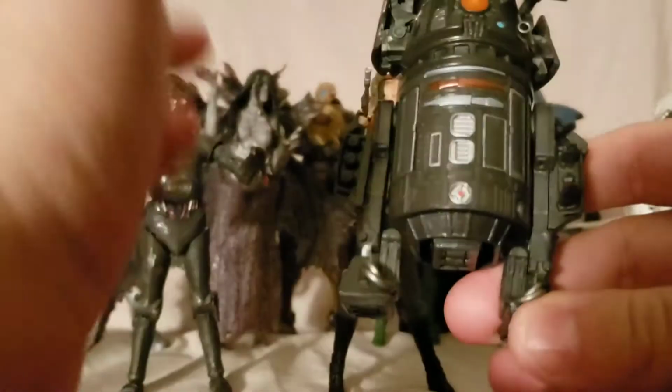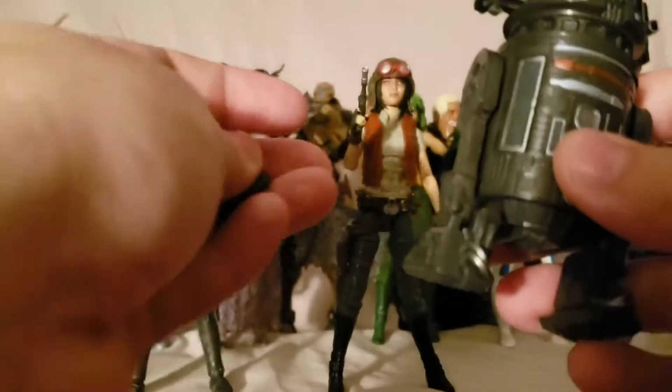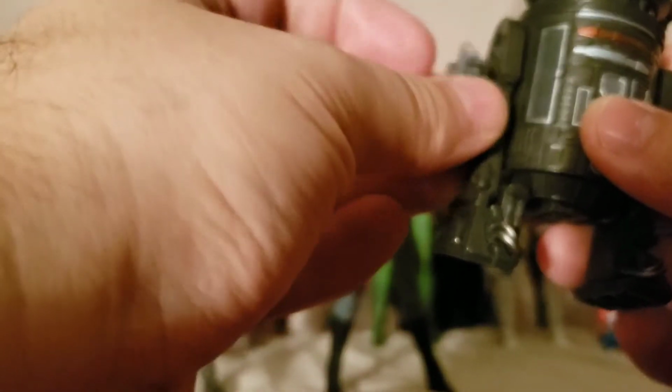Okay, anyway, moving right along. Just clip that in.